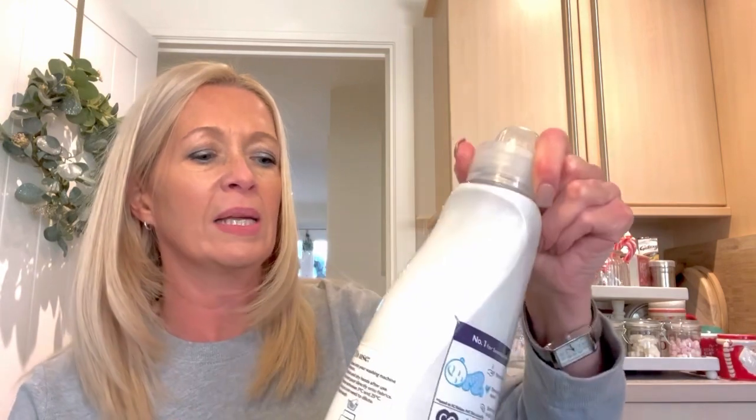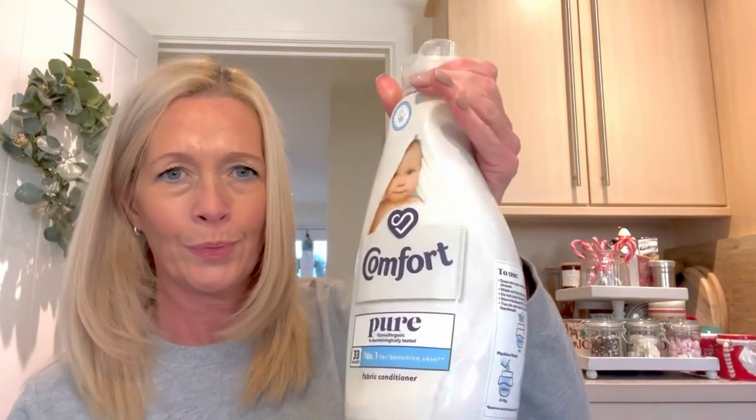I got some more fabric conditioner today. It's some Comfort Pure. That's one of my favourites. That and Fairy, I love. But I'm going to have a lot of washing next week when Adam comes home, because he'll bring a lot back with him, I assure you. So we're going to need all the washing stuff next week.